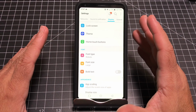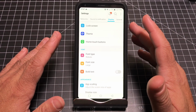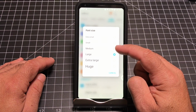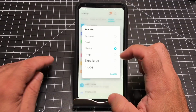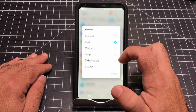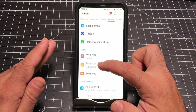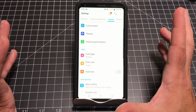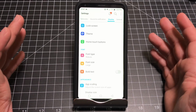Now the next tip still in display has to do with font size, and the screen resolution on this is a higher resolution, so you may notice that the fonts may be a little bit smaller. So what you could do is just change those. So go from a medium, so this is what a medium looks like and that's the default, to small, if that's what you'd like, or you could go to an extra large, and what it's going to do is just make it easier to read. And again, this is all about personalizing it to your taste.